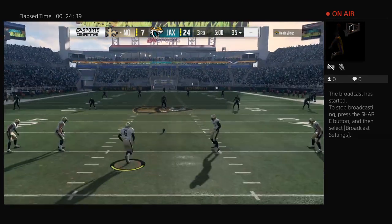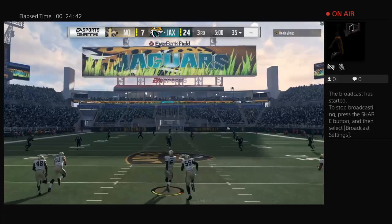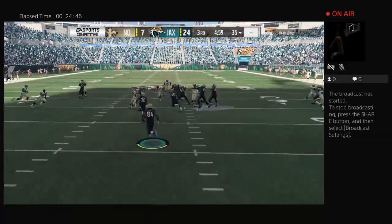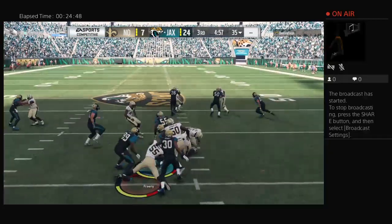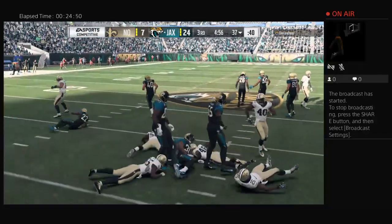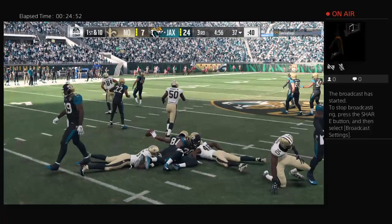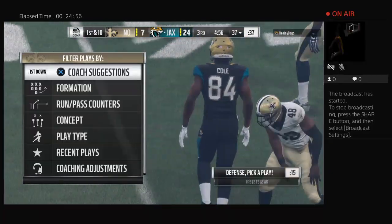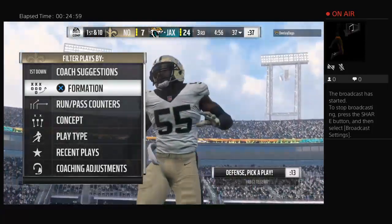Both teams appear ready for the fight ahead, and we resume action here in quarter number 3. It's a short kick, taken at the 15. And he nearly broke that for more, but as it is, they'll start this drive at about the 37-yard line. Out come the Jaguars now as they'll go on offense first here in this third quarter.